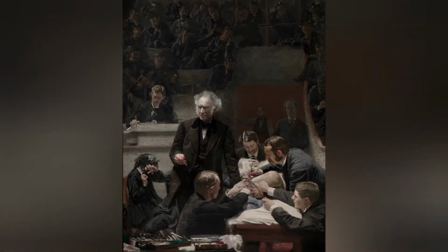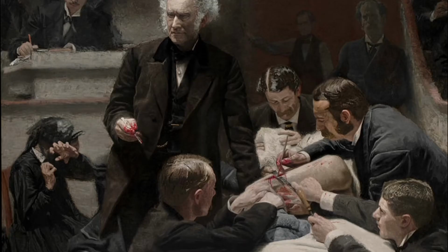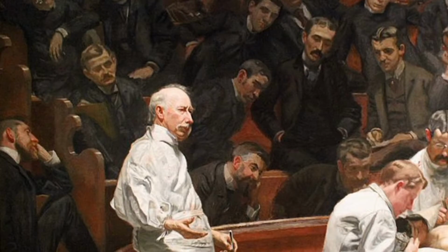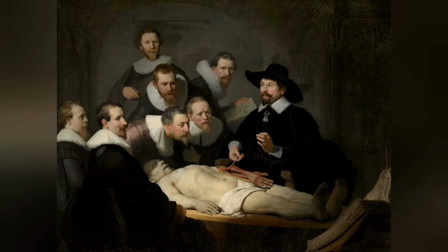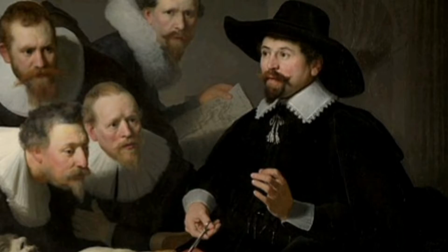Well, I was aware of a few medical paintings that were done earlier, and this one is by Thomas Eakins, and it's called Gross Clinic. And also, there is a subsequent one which is very different from the previous one. It's called Agnew Clinic. Those were very influential, and I was also aware of this painting by Rembrandt, Dr. Nicolaes Tulp, who was explaining anatomy in his own classes.